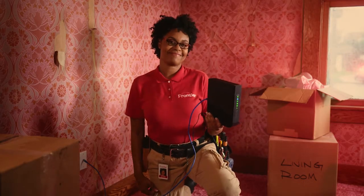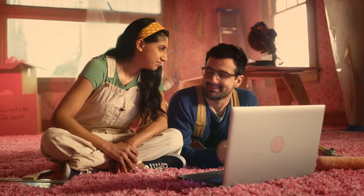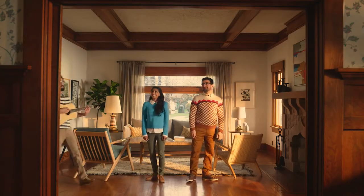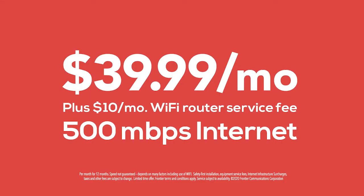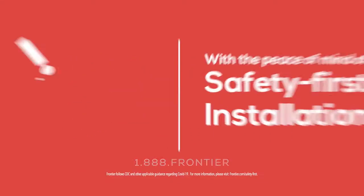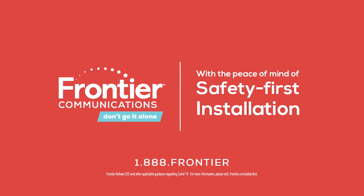Gave them lots of speed to stream how-tos and ditch those money pit blues. Now it's home sweet, high-speed home. Moving to a new place? Switch to Frontier with 500 meg internet for $39.99 a month plus taxes and fees.